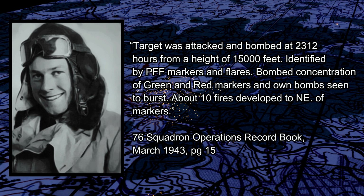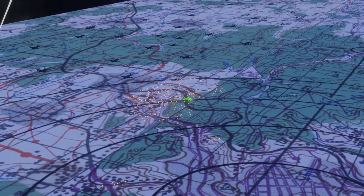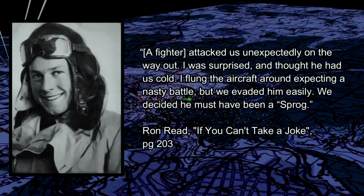Bombed concentration of green and red markers, and own bombs seemed to burst. About 10 fires developed northeast of the markers. Leaving the target, Reed narrowly avoids an attacking night fighter. A fighter attacked us unexpectedly on the way out.